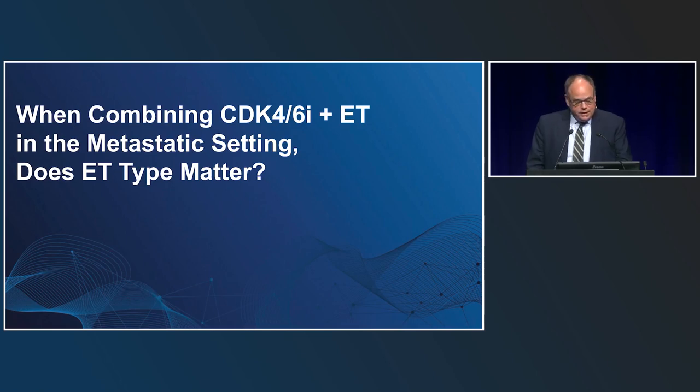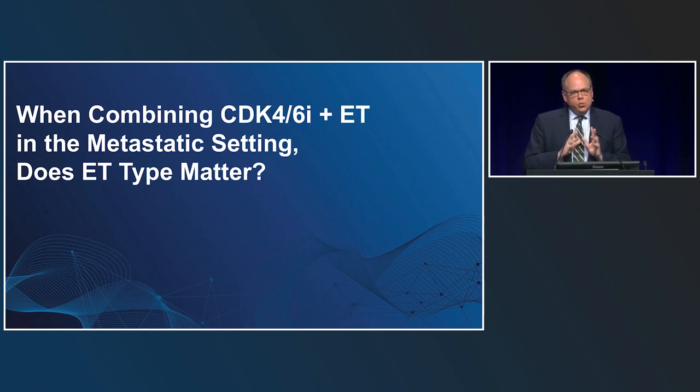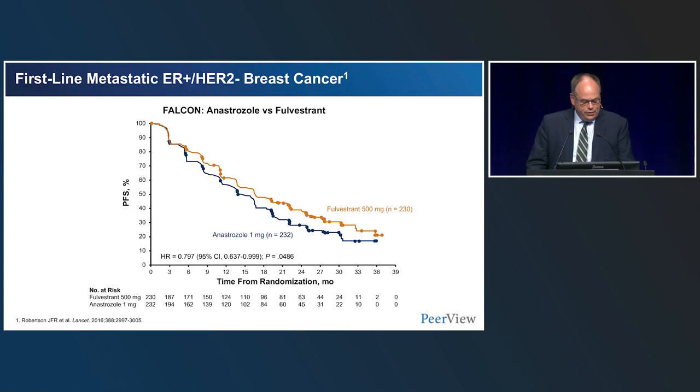Well, let's move on and talk about endocrine therapy. So this is, I think, beginning to be a really interesting area in the CDK4/6 setting. And the question, of course, is, does the type of endocrine therapy matter? These are data that you're all familiar with.